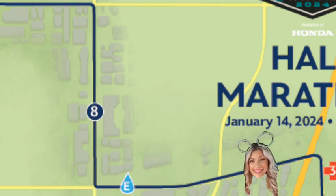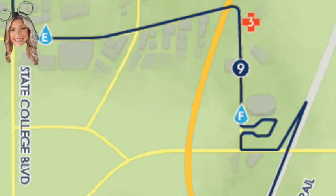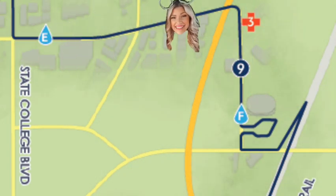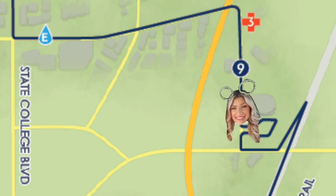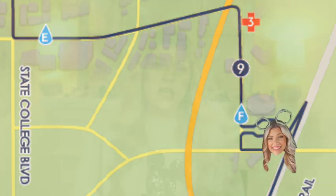Turn left back onto Cerritos Avenue, where the 5th water stop will be located. Continue on Cerritos Avenue for a smidge over 3/4 of a mile until we pass under the Orange Freeway. Just through the Orange Freeway, the 3rd med tent will be found right as we turn onto South Douglas Road. Mile 9 is located on this road and is just prior to the Honda Center, which my research tells me is the home of the NHL team, the Anaheim Ducks.